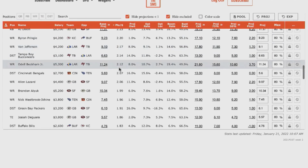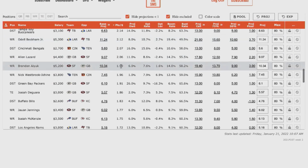What else do we have down here? Brandon Aiyuk at $5,200. Really, since Elijah Mitchell has come back and George Kittle has been primarily blocking instead of route running, and Deebo Samuel's been taking these handoffs out of the backfield, it has been Brandon Aiyuk who has been the primary pass catcher in the receiving game for the San Francisco 49ers. And as 5.5-point dogs, I know that they're going to run even when they're trailing.